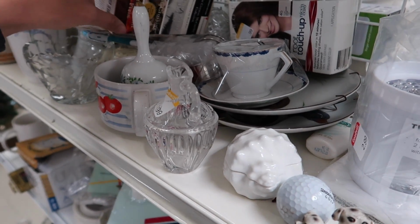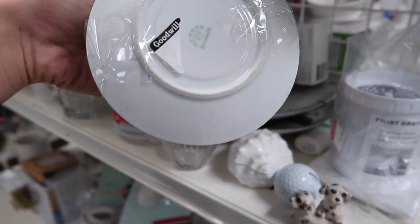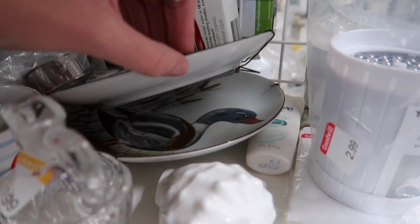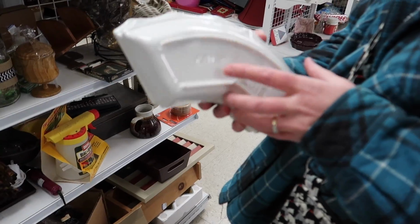I noticed those plates stacked there. They looked to be hand painted. This piece I have picked up before at this Goodwill, and it's been hanging around for quite a while. I had to find a place for it there on the bottom shelf. But alas, it was these plates that I was interested in, and I thought they were hand painted, but when I got a little closer, I realized they weren't.